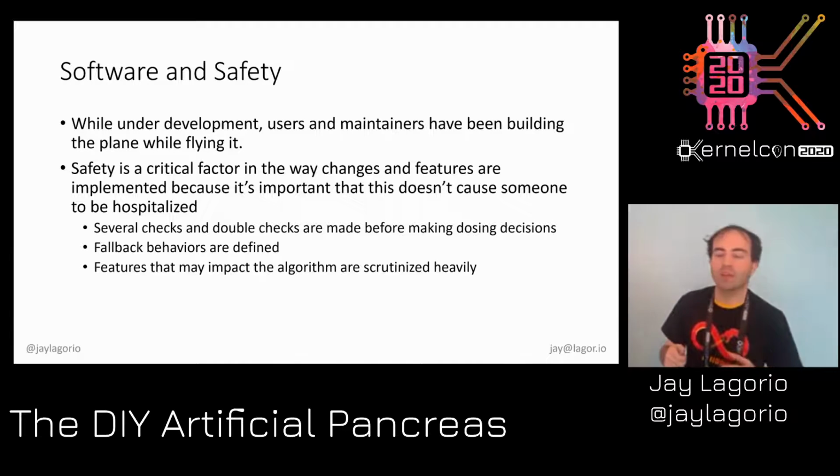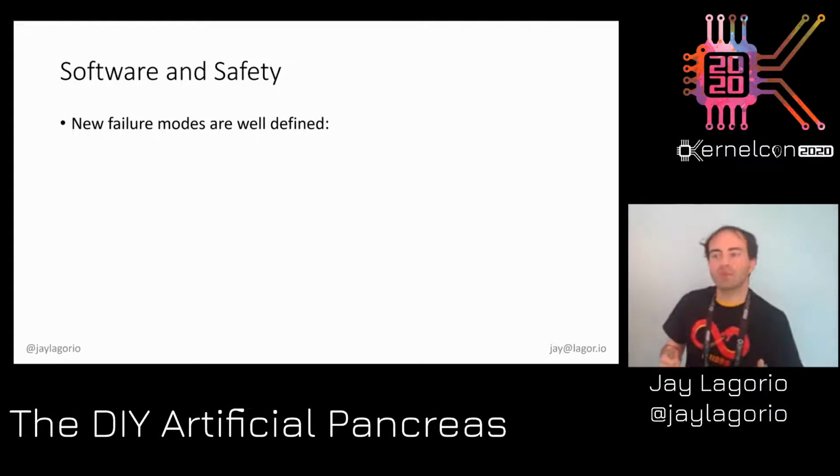And what I don't want you to hear is that, like OpenSSL and Heartbleed, many eyes make bugs shallow. That is not what I'm saying here. There are a core group of developers through whom all algorithm changes must go, and without the say-so of that group, they don't happen. So we did talk about new failure modes because now there is a device in between your CGM and your insulin pump, where usually there used to be a person.